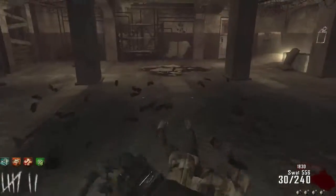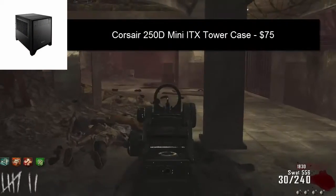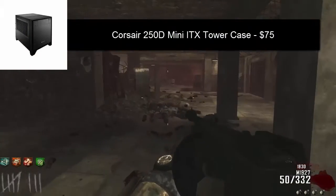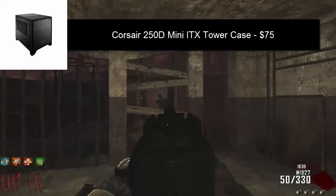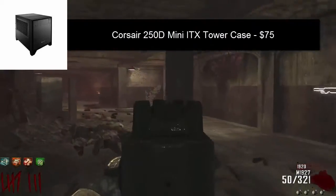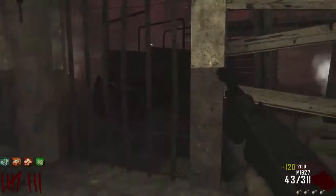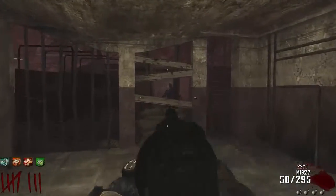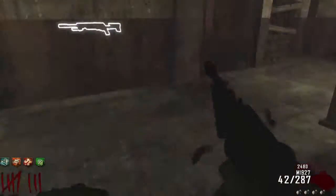This here is the Corsair 250D Mini ITX tower case. The reason why I chose this one is not only that it looks so cool, but also because it allows you to put cards up to 11 inches in size, and also to put a 2-rad CPU cooler if you're going for a K-series processor. There is tons and tons of room, it looks really cool, it's built very well, and it also doesn't cost very much at $75.